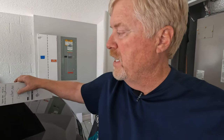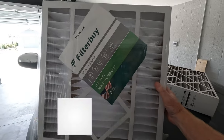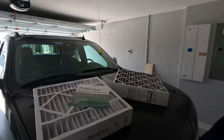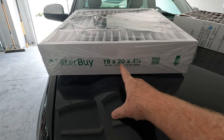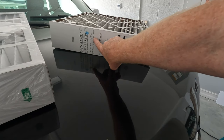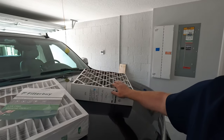But this time, what I did was I got these filters on Amazon. I'll put the link in. It's a company called Filter Buy, and they make something like 18 zillion different types of filters. And you wanna make sure that you have the correct size. So this is 19 1/2 by 4 1/4, and this is 19 1/8 by 4. And then there's actually an actual size. So these filters are within 1/16 of an inch of this.